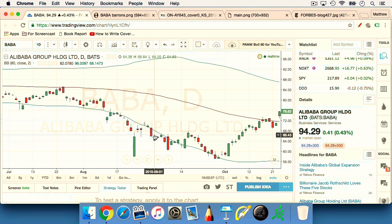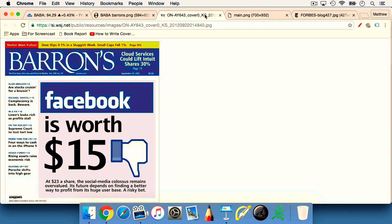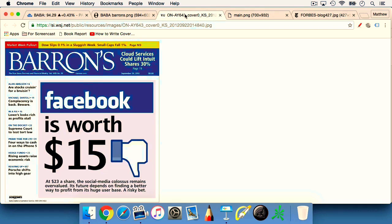Now, there are lots of ways to measure trader sentiment on a stock. And in this video, we're going to cover just one way, and that is to take a look at the front cover of a major stock market publication, like Bloomberg Business Week, or Barron's, or Forbes, something like that. And I especially like Barron's because it's famous for having covers that tell you to do the exact opposite of what you really should be doing.